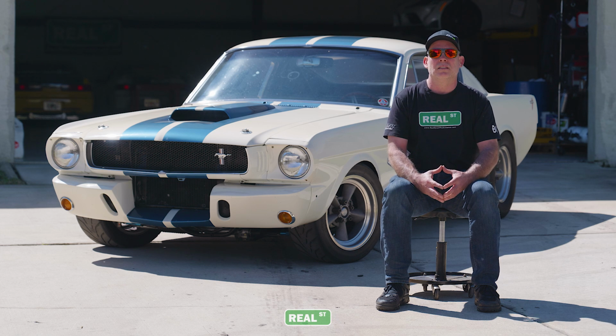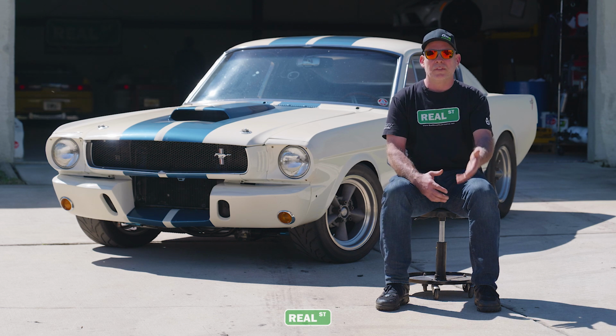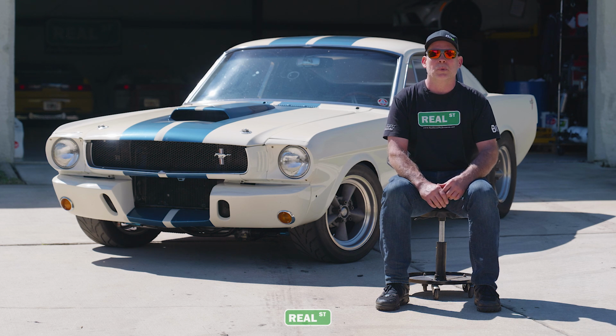I mean, a 1966 chassis is a pretty old car. They don't crash well. There's no airbags and things like that. So it's an easy car to get hurt in. So the layer of safety that you get with a system like that is pretty outstanding.